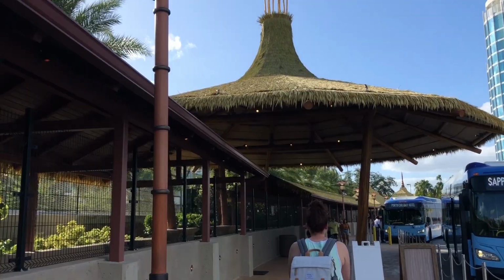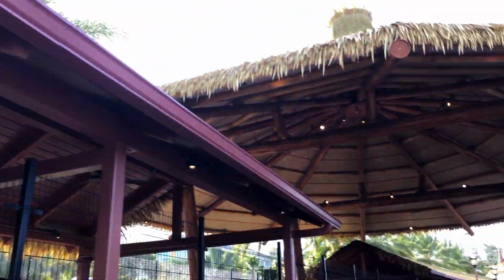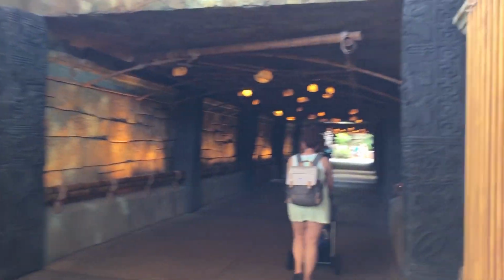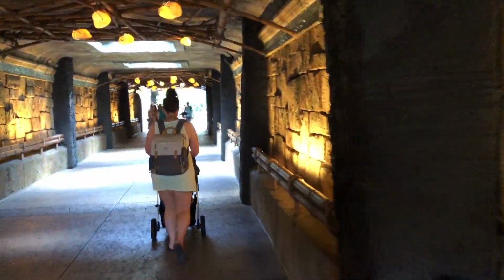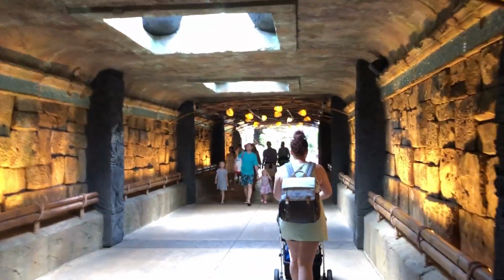We are making our way in to Volcano Bay. And you can't quite see it just yet because you've got all this overhang, but we'll see it soon. As we walk down, the rockwork changes. And a tunnel. It becomes a little more themed, which is really neat. You've got these lights above. But now we're crossing over from the bus and the security, over into Volcano Bay.